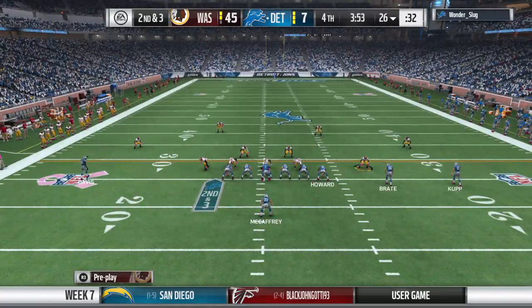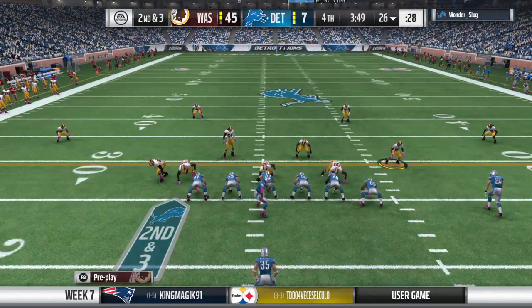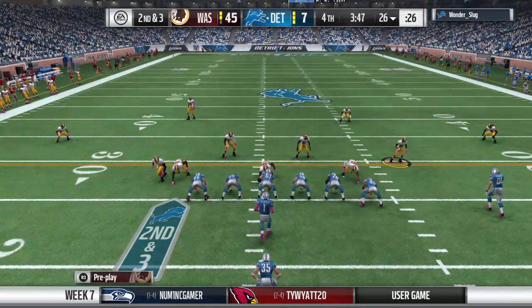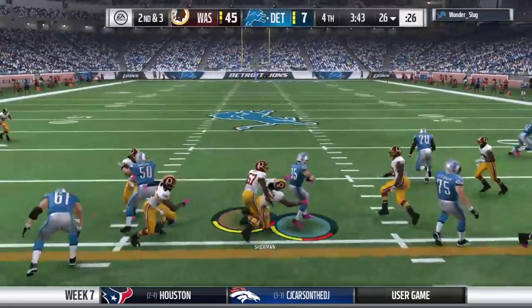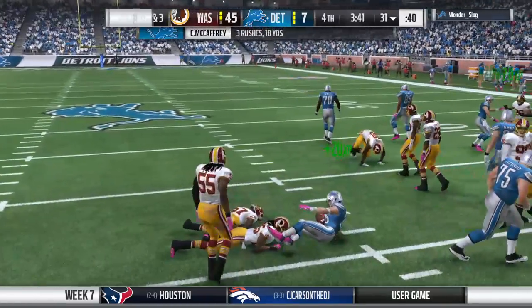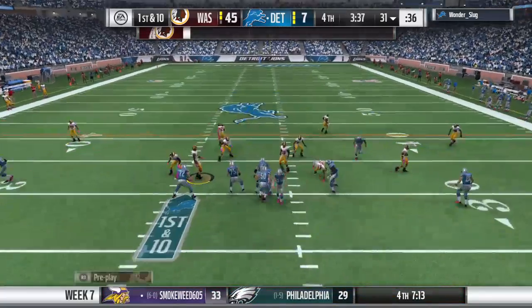We're going to hurry back to the line now. Going to give this time to the tailback. And they'll take him down at the line. You steady run out the pocket. You see that's not healthy. That's why he's not winning.